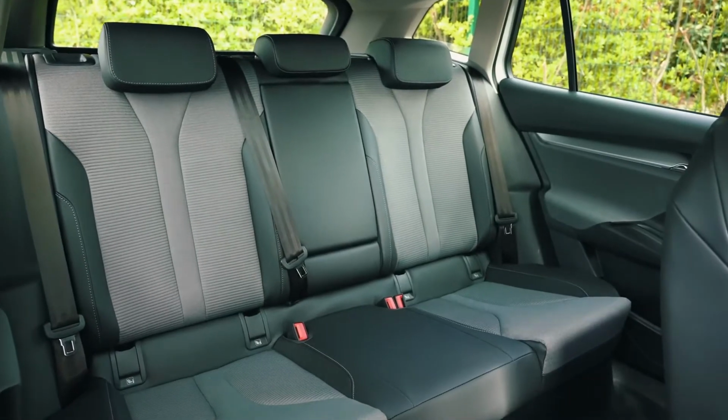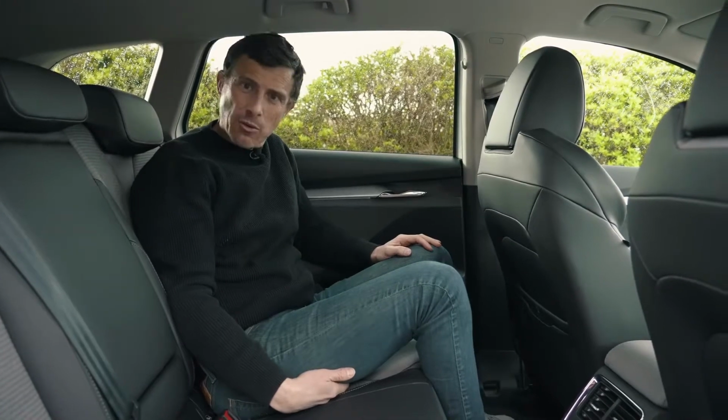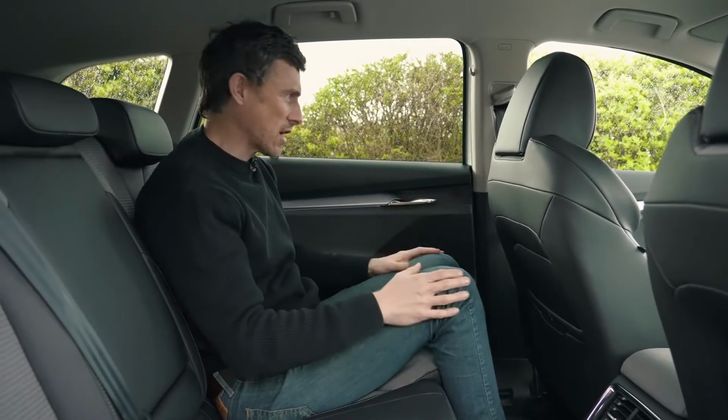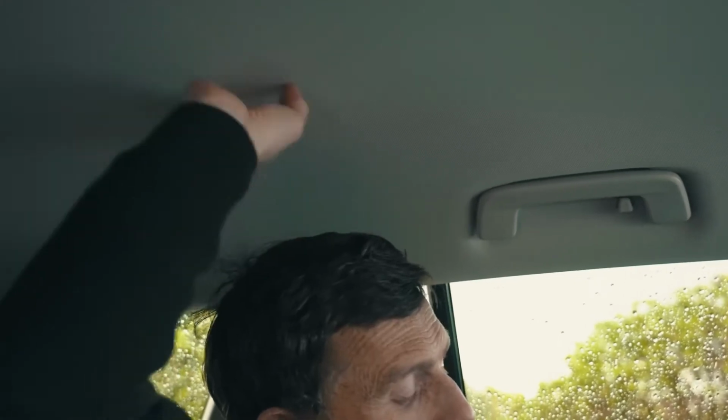Underneath its skin, the Skoda Enyaq is pretty much identical mechanically to a Volkswagen ID4, though its body is about 7 centimeters longer. As a result, it feels even more spacious here in the back of the Skoda compared to the Volkswagen. Loads of knee room. Headroom, that is really good as well.